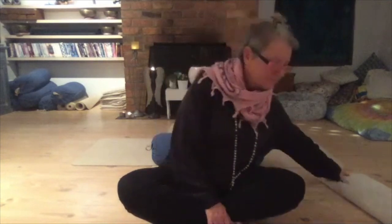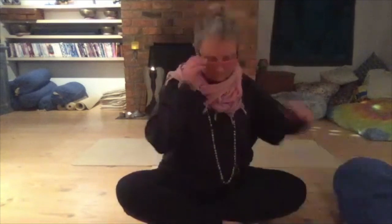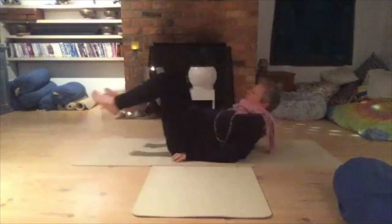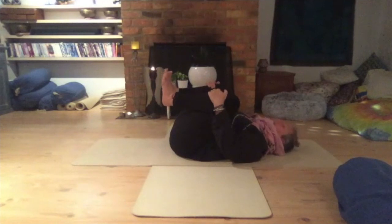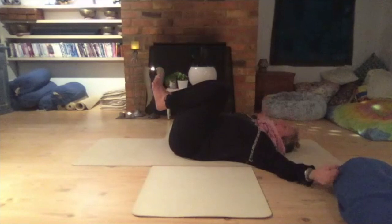Few more breaths here. Beautiful. Those of you who have a bolster behind you, just remove it. And we're going to just do a couple of twists before we come into our Shavasana tonight. So just remove your bolster and then just bring the knees up to the chest, maybe giving yourself a nice big hug. And then bring the arms out to the side.